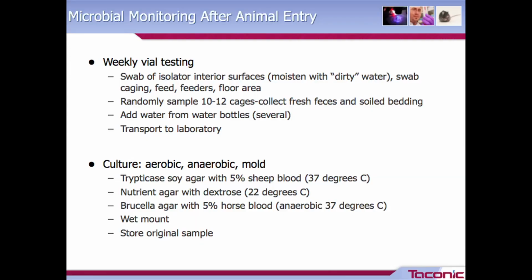So in the laboratory, these are cultured aerobically, anaerobically, and then again, we keep the tube to look for mold growth. This is where I said I was going to go into a little bit more detail. We plate them on TSA with blood, which will pretty much grow anything. We also put it on nutrient agar with dextrose. This will grow the more finicky bacteria. Brucella agar is what we use for anaerobic culture. Again, we do the wet mounts every week to look for any bacteria or mold that may be in there.